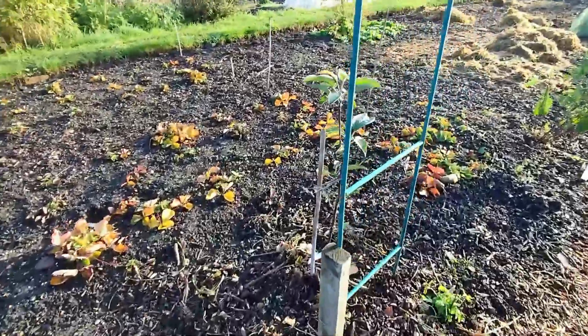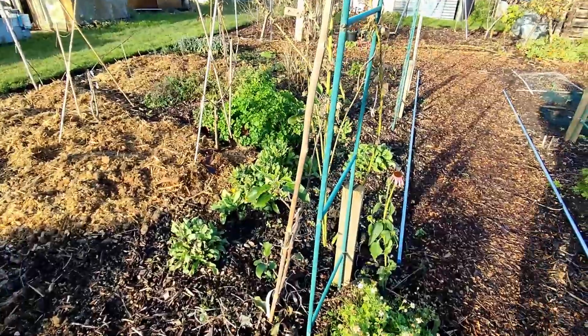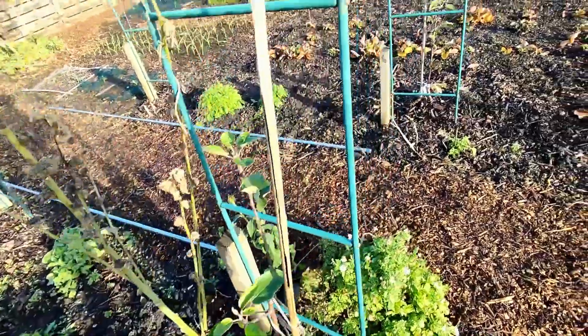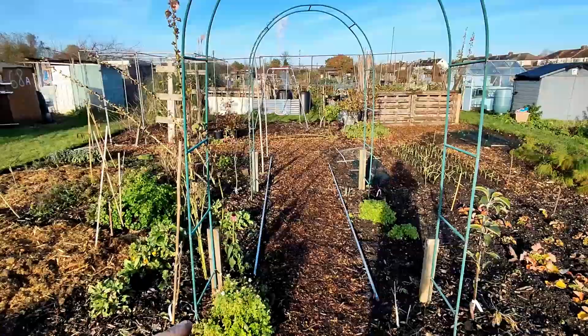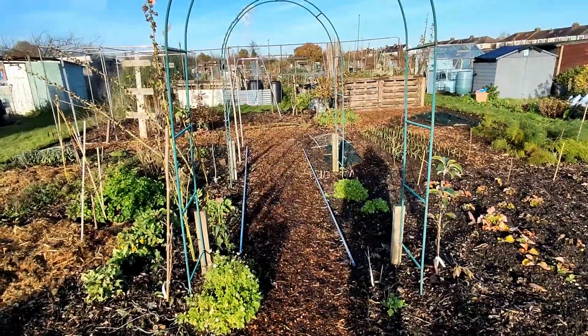And over here, I'm gonna grow some apple trees on each side. Here. And then hopefully one day they'll go all the way around and meet at the top and make a nice apple arch.